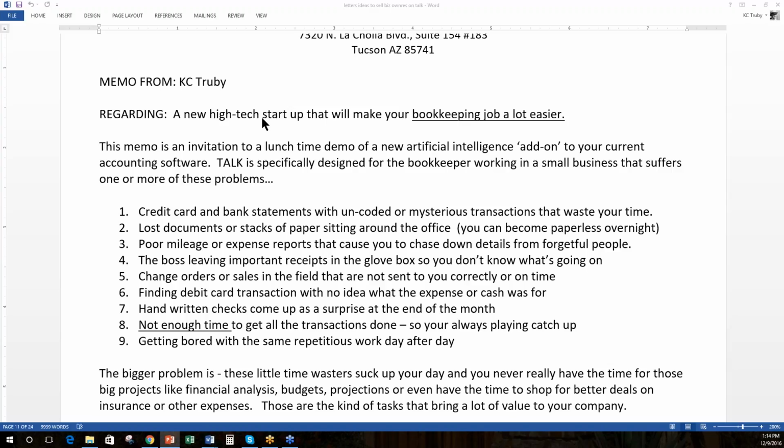I don't know that they have a problem. I just know they have a bookkeeper, and I know that because they have 5 or more employees. And every business with 5 or more employees has a bookkeeper. Somebody's doing books there. So I send it to the bookkeeper, and here's what it says. I don't even address it because I don't know who the bookkeeper is in these companies. I can't get that name from any mailing list company. So I just say it's a memo from me, and it's a high-tech startup that's going to make your job a lot easier.